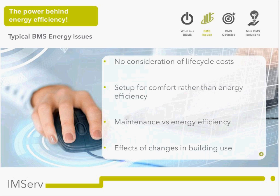And what we find is that training is obviously given in the operation of the BMS user interface when the system's installed, but some of them can be quite difficult to use, they're not intuitive, and can often get forgotten about.